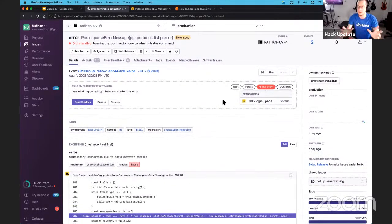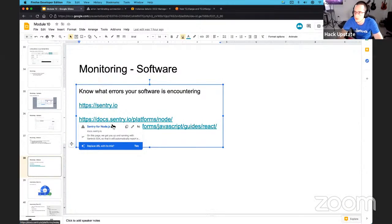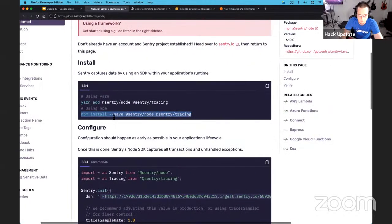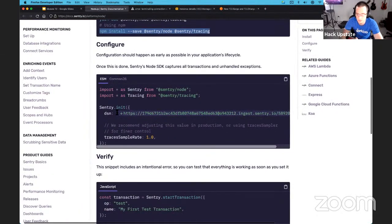To get this set up on your Capstone is really easy. Once you've signed into Sentry, you can click on any of these setup guides, and it will pre-fill out all the instructions for you with your Sentry key. So all you really have to do is go through this tutorial step by step. So it's installing the Sentry library into your Node app. So npm install and save the Node and the tracing app. And then a little bit of code to initialize the Sentry module.